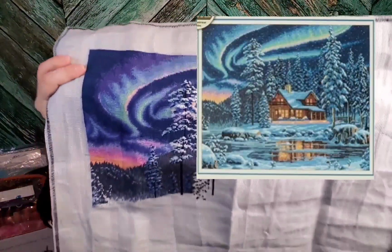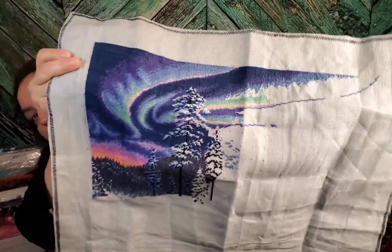So let's get into active WIPs. Well, I guess I'll just explain as I get to them. All right, so let me zoom in. This year, oh, okay, well, so the first WIP I'm going to show you is Aurora Cabin. And this is as far as I got this year. And I did drag it out a little bit more.